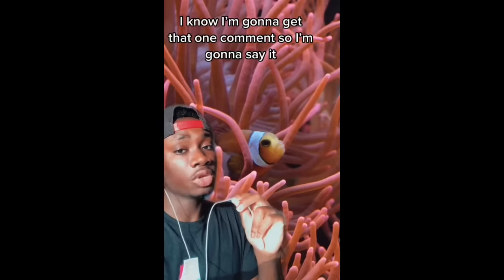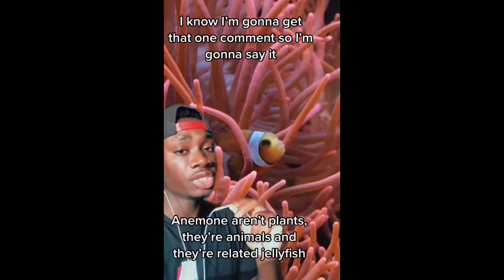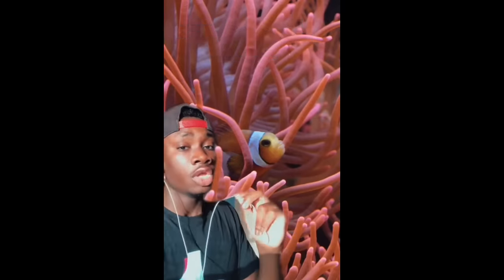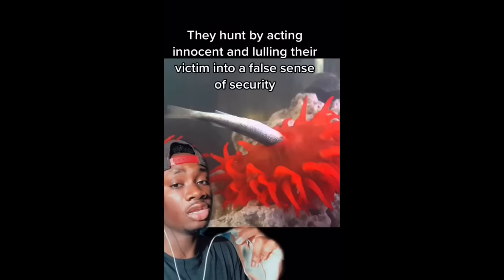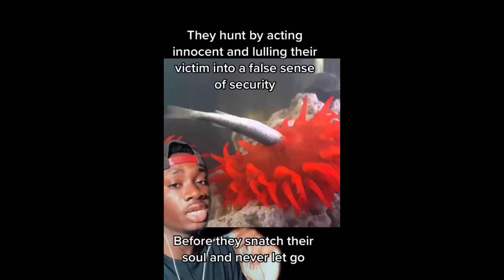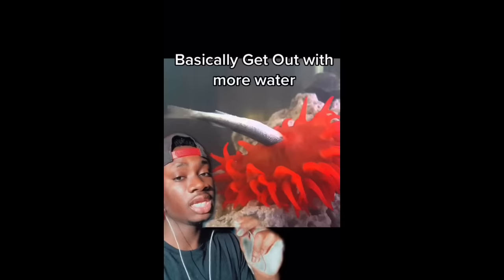I know I'm gonna get that one comment, so I'm just gonna say it. Sea anemone aren't plants, they're animals, and they're actually related to jellyfish. They're predators that feed on plankton, shrimp, and even small fish. They hunt by acting innocent and lulling their victim into a false sense of security before they snatch their soul and never let go.